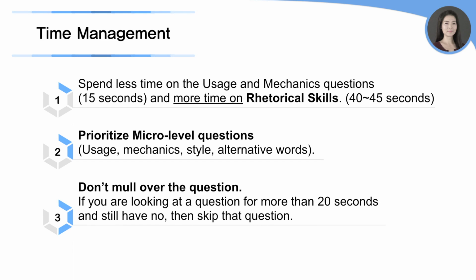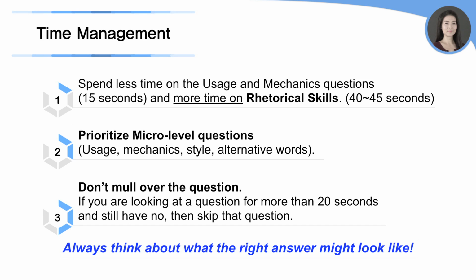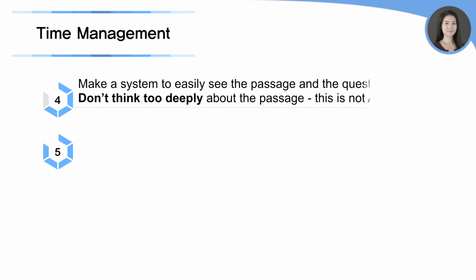Also, don't mull over the questions too much. If you're looking at a question for more than 20 seconds and you still have no clue, then skip that question. Always think about what the right answer might look like before plunging into the answer choices. If you start considering all the possible answer choices, then you're carving away from your precious time. Make a system to easily see the passage and the question column. This will save time so that you don't have to look back and forth to see the passage and the question.